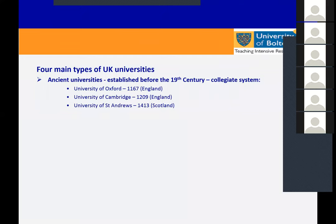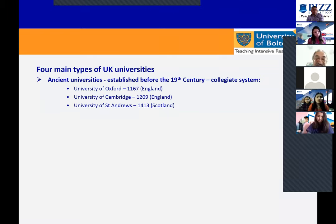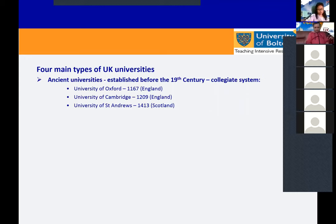The University of St. Andrews was established in Scotland in 1413. You might have come across the name of St. Andrews, because this was a university that Prince William, the elder son of Diana, went to study his undergraduate degree. The year after he joined, St. Andrews' applications, particularly from females, increased twice for obvious reasons.